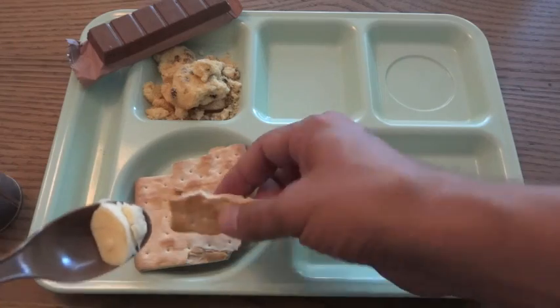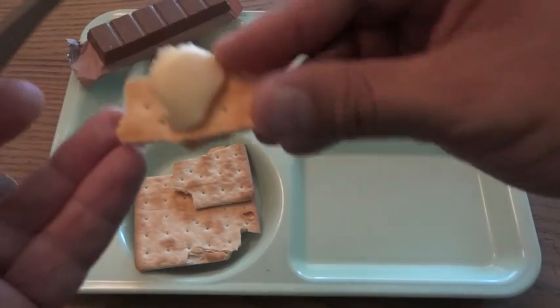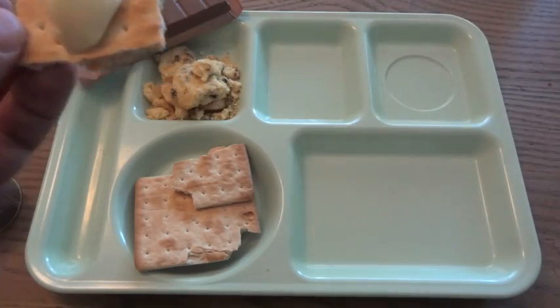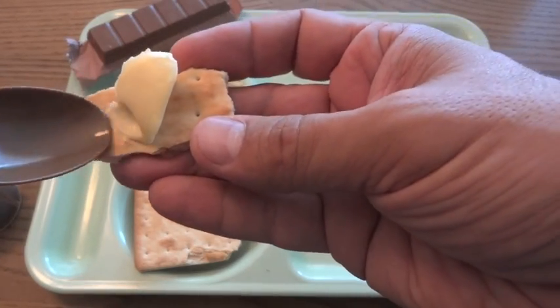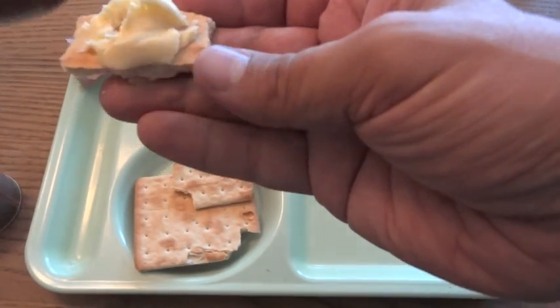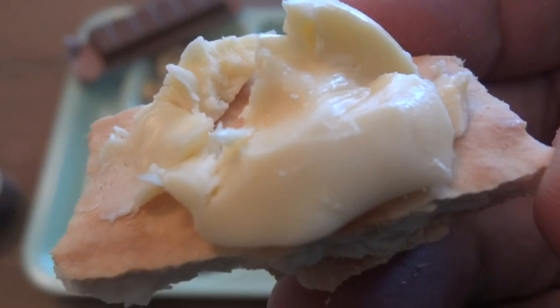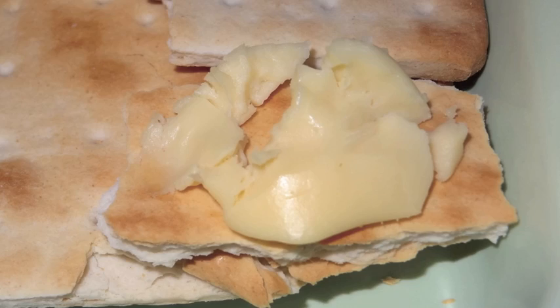Smells like cheese. Not exactly the same. I don't know if it's a cheddar cheese, but it's definitely not exactly the same as the regular MRE cheese spread. They don't tell you what kind of cheese it is or anything. I'm sure it's going to taste fine though.